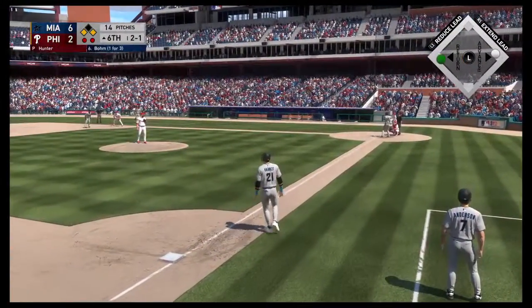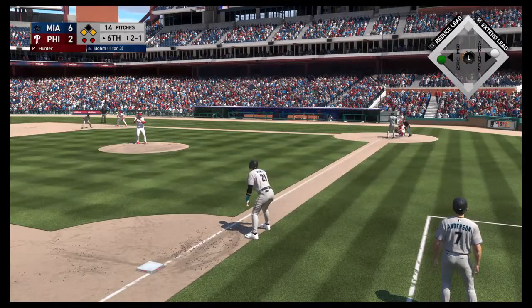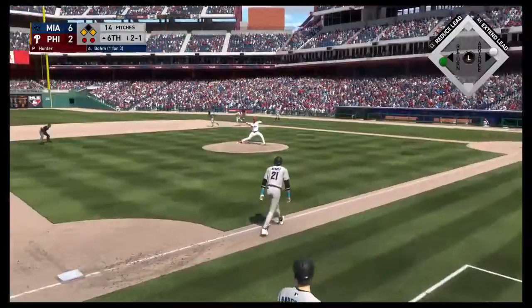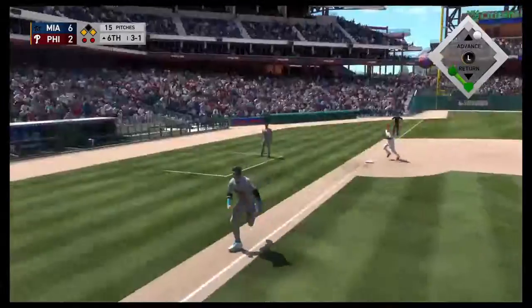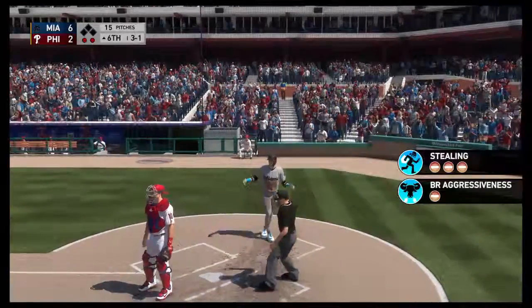Get a good one up now there. Alec Bond, ready for another shot now. He flew out in his last at-bat. Runner goes for second. Pitches a ball. And a ridiculous way to end the inning.